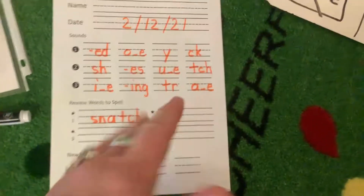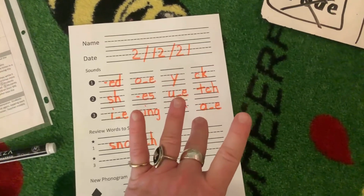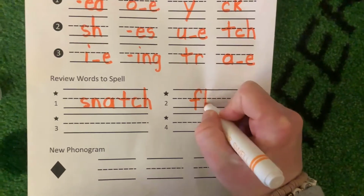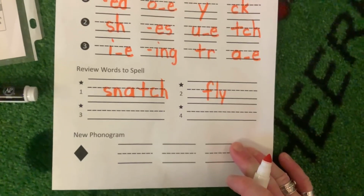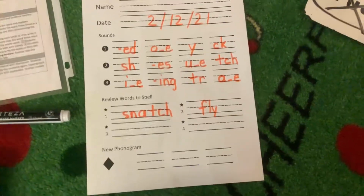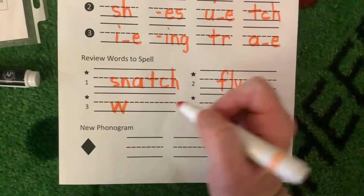Our next word is fly. F-l-i. Ooh. In a one syllable word, what says I? Why says I? I hear one syllable, one vowel sound. Fly. Our next word is wide. Ready? W-i-d-e. Three sounds but four letters. It starts like wagon because it's not a question word, just a W.